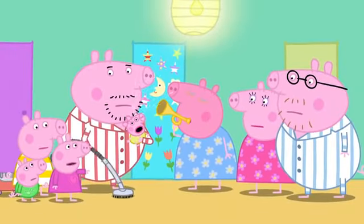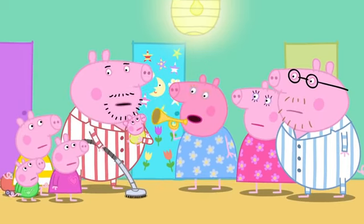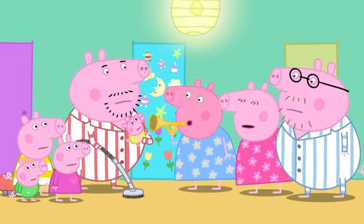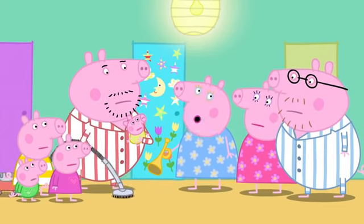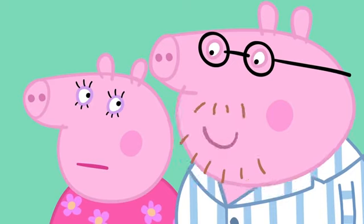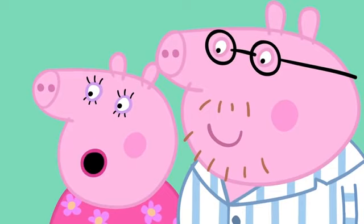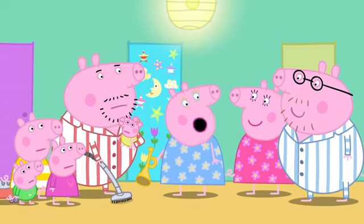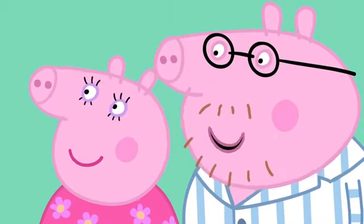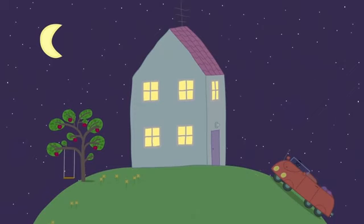Why is Auntie Pig playing a trumpet? To get Alexander to sleep. The more noise, the better. Is there another way that doesn't use noise? We do find noise is the best way. When George was a baby, we used to put him in his pram and wheel him around the house. And that always sent him to sleep. How strange. No loud noises. That's right. How many times round the house was it, Mummy Pig? 3 times? 50 times.